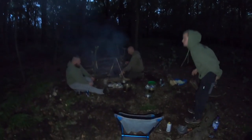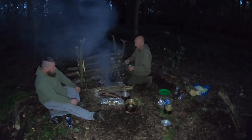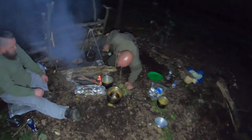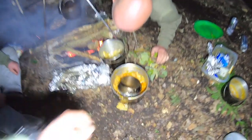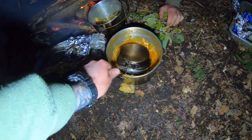Right then. So we've had our food. I've got a new light system for my camera. I'll show you tomorrow. But that's how the cam's lit up. So it's actually attached underneath my camera here. So we've had some curry. There's still a load of it left, so I'll be having some more later on. Just keep that over for now.